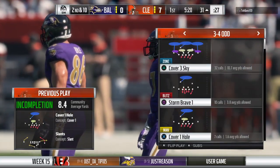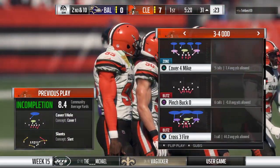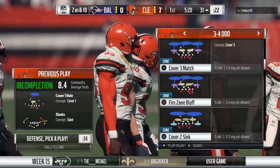He wanted to go to his top guy. You do that against this defense, they'll make you pay, won't they? Yeah, they certainly will. They react very quickly to the thrown football.